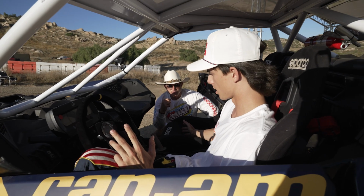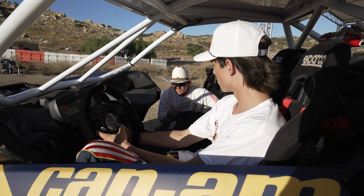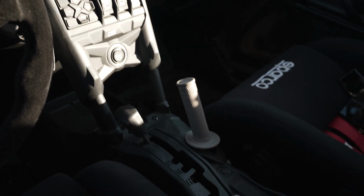Not a lot going on in the cockpit, just a lot of safety. This is actually kind of a hidden gem, which is pretty cool. Behind here is a steering quickener. It's 1.5 to 1, so about 3/4 turn to full lock. Really? And I've always been a moto kid my whole life, so I had to throw a dirt bike grip on there. You know how it is. Always put a dirt bike grip.